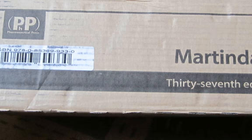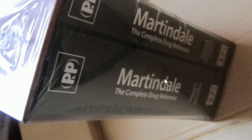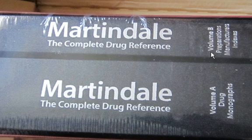What would this be?" And so I opened it up, and there was a Martindale 37th edition set of books in there, along with a 1 year online subscription to Medicines Complete. It was two books. This one is drug monographs, and this one is Volume B, Preparations, Manufacturers, and Indexes. Although that should say indices.